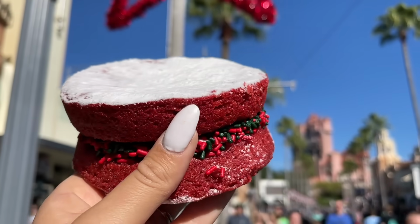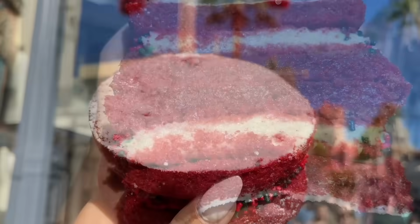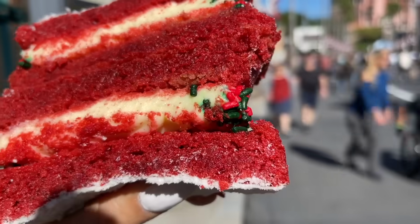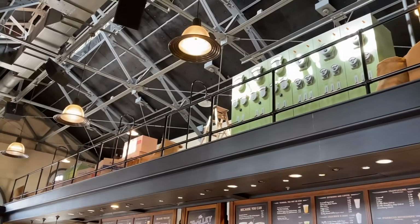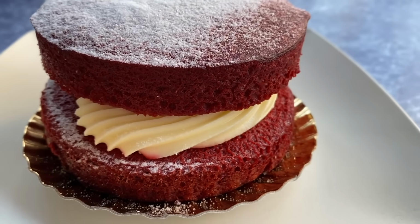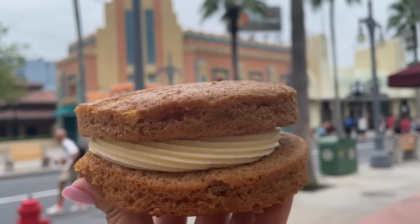Take my beloved carrot cake cookie from Trolley Car Cafe in Hollywood Studios. Sometimes this is going to be taken out of the shop and replaced by a red velvet whoopie pie. Now, this has happened most of the past few years, but not all of them. So it's great for all you red velvet fans out there, but I don't like it nearly as much as my classic carrot cake. Alas, different strokes for different folks.